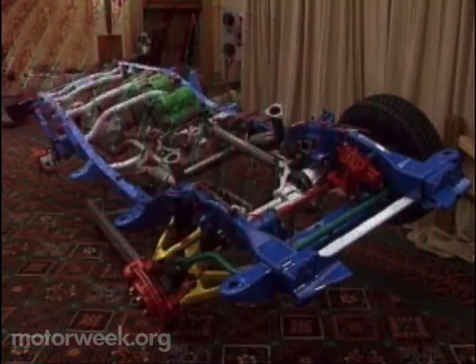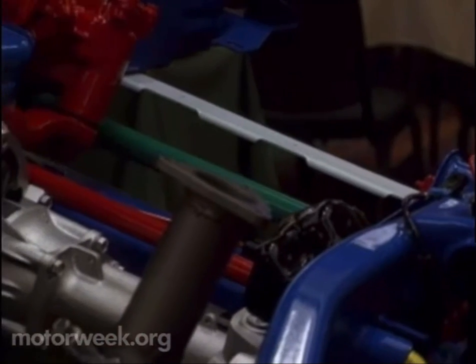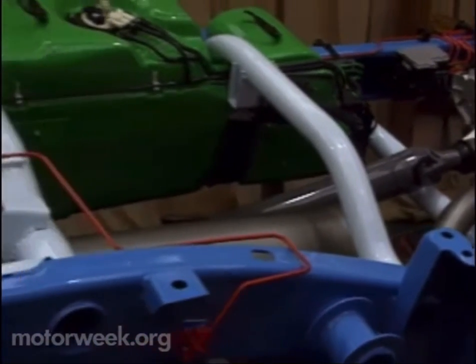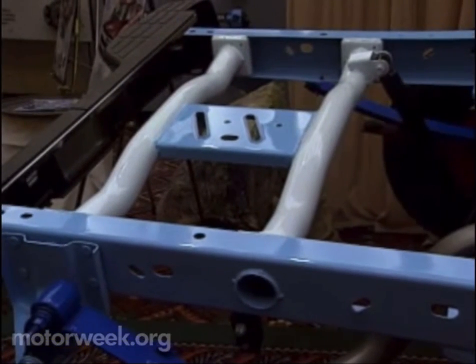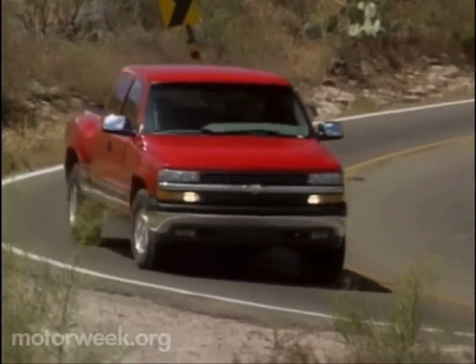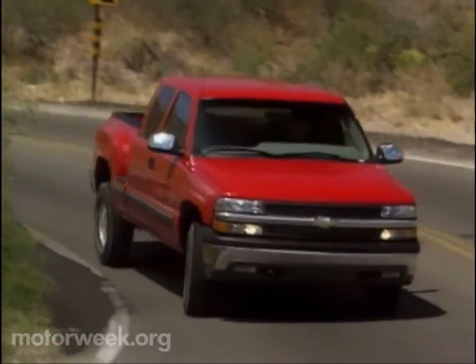But the new truck's 3-section frame is a real change for GM. Wheelbase variations of 119 to 157.5 inches can be accomplished by simply changing one center section rather than building 4 separate frames. The much stiffer, lighter structure rides on 5 different suspension packages, including the first driver-selectable shock damping system ever offered in a pickup.